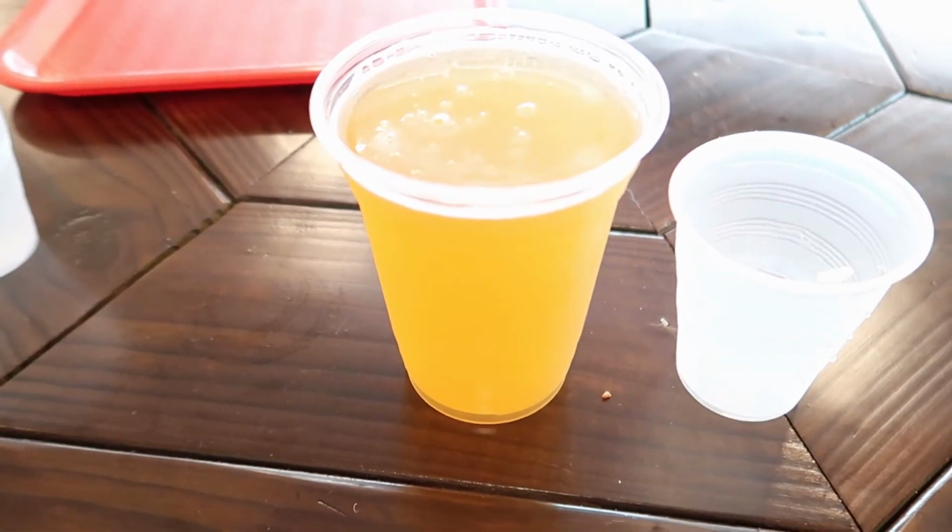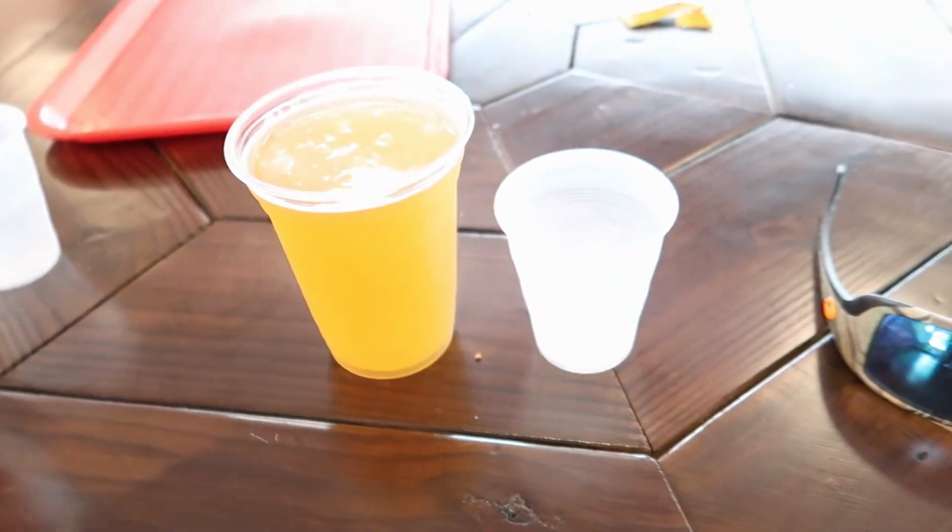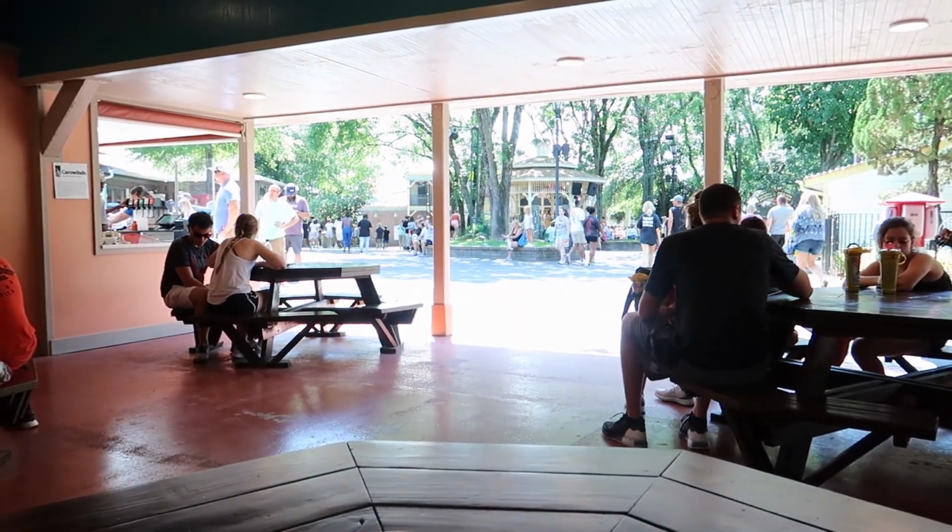But yeah, so my beer was like 9 bucks. His lemonade was like 4 or 5 bucks. But then they also have free water cups at any of the, you know, the fountain drink places. You can ask and grab some water for free. So definitely good on a day like today.